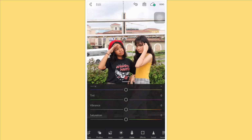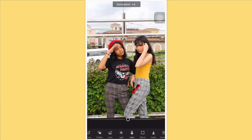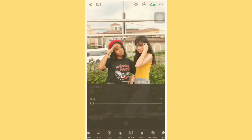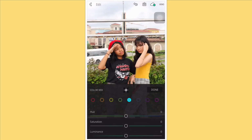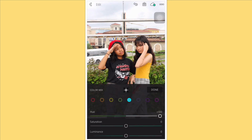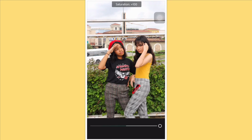The next thing I like to do is adjust the hue and saturation of the photo. Again, it really depends on your preference. If the photo you took is off-centered or something in the background is bothering you, just crop it out. But if you don't want to go through this whole process, there are a lot of presets out on the internet that you can apply to your photo and adjust to your liking.